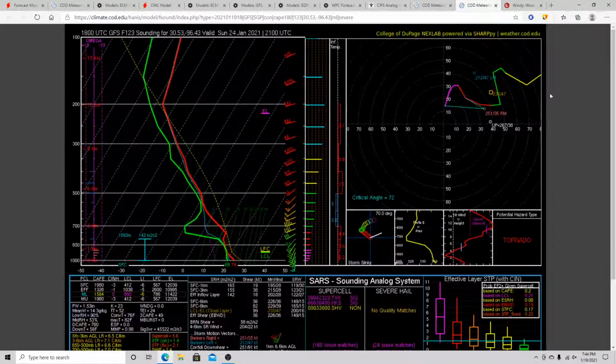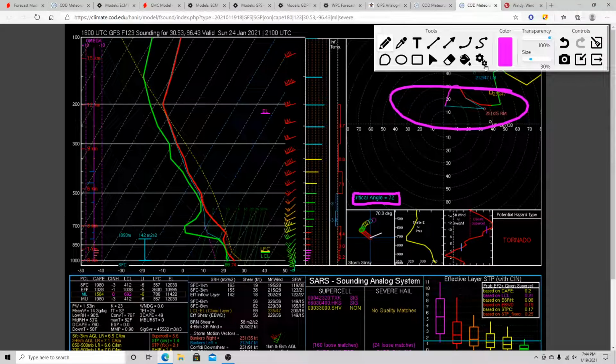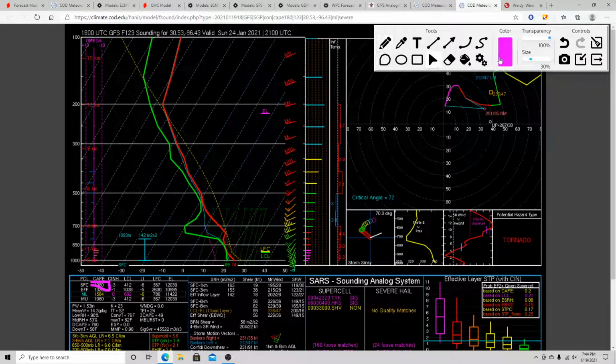And by this sounding here, yeah, there's not too much shear in place. I mean, in the low levels, not a whole lot of shear. 19 knots. That's not a whole lot of shear. Your hodograph is kind of all over the place, although your critical angle number is very high. So there are some things that are favorable, and there are other things that are not. Surface-based CAPE is near 2,000. That's decently high. It's actually high.